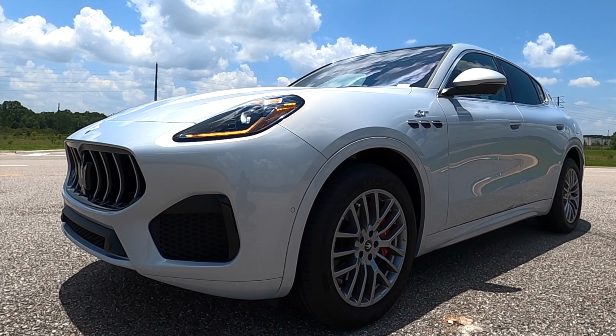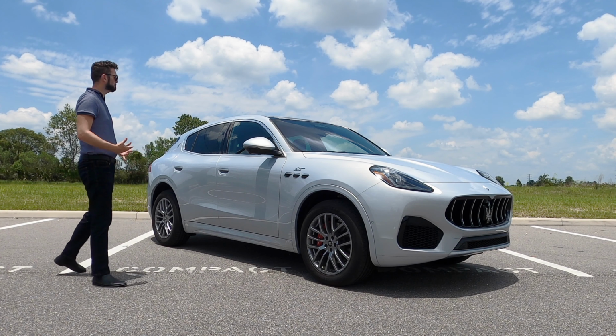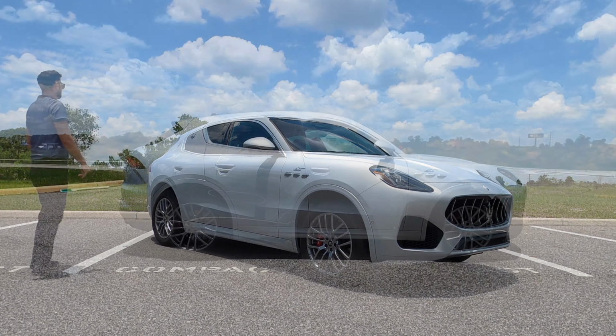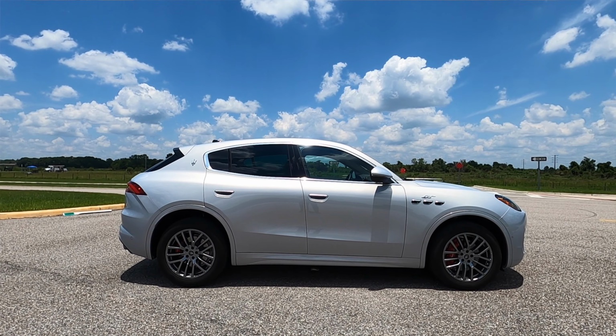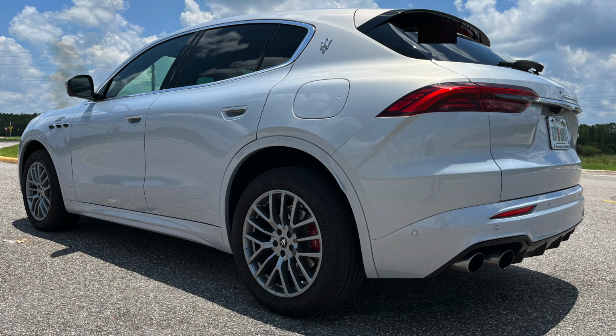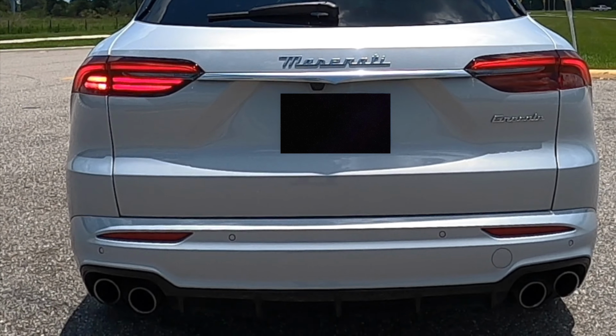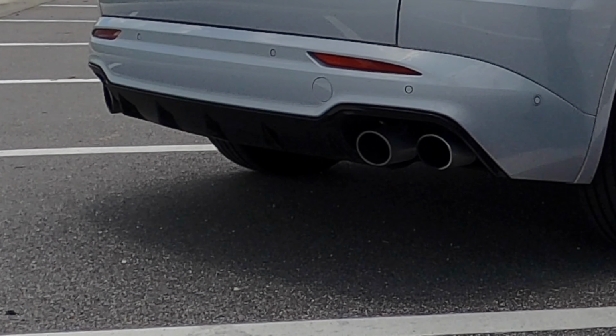But when you get into the Trofeo, it starts putting a lot more pressure onto those rivals and bringing more of the signature touches into the rear. The C-pillar gets the trapezoidal panel with the redesigned Maserati logo. The boomerang tail lights, this is paying heritage to the 3200 GT. The lower keeps that aggressive style with the quad exhaust tips.